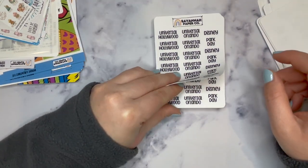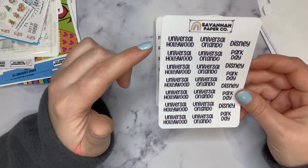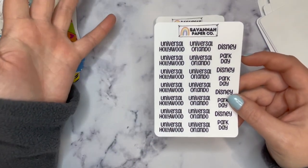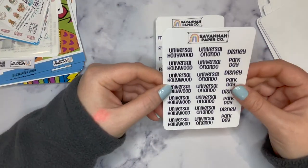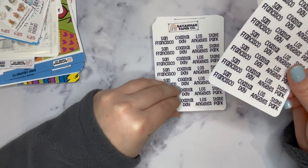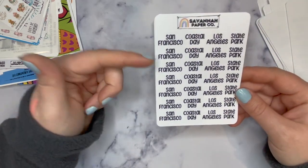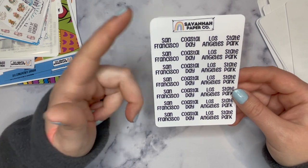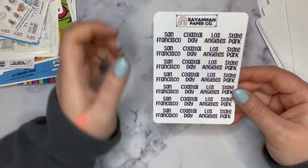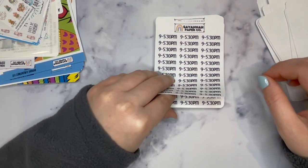Next, I got marking of the parks. So we got Universal Hollywood, which is in California, Universal Orlando, Florida, Disney Park Day. I'm hoping to go to Disney here in California while we're here, so fingers crossed. Next is San Francisco, just in case we go back. Coastal Day, Los Angeles, which is where Universal's at, and then State Park. So I get to mark the places I'll be going.